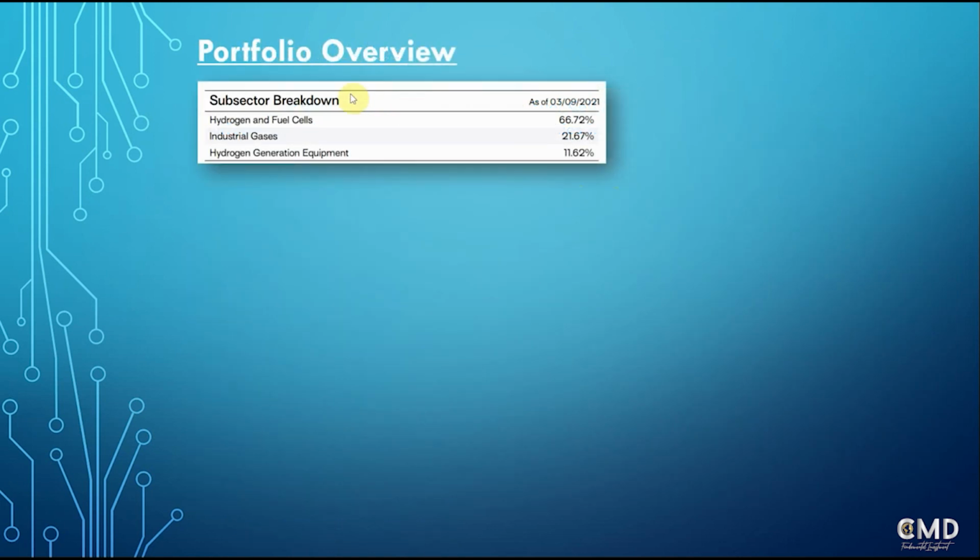If we take a look at the subsector breakdown, what we can see here is that as of today, hydrogen and fuel cells is the biggest one with 66.72%, industrial gases is 21.67%, and hydrogen generation equipment is 11.62%.